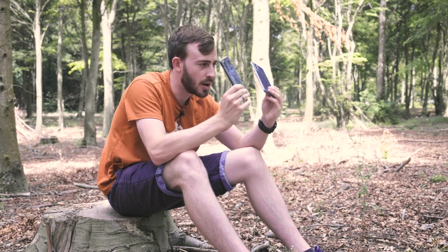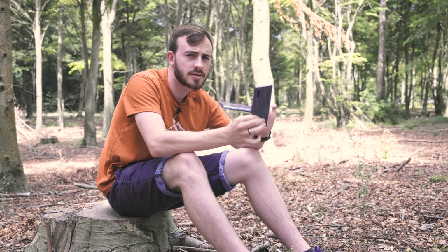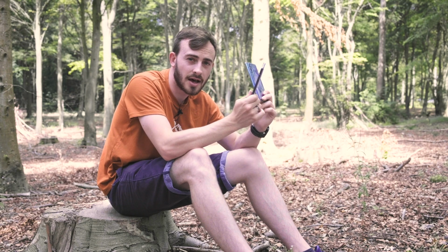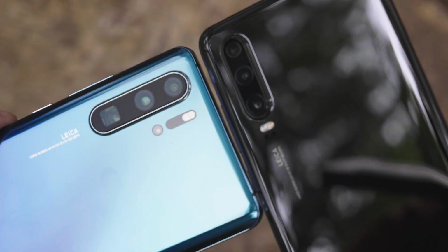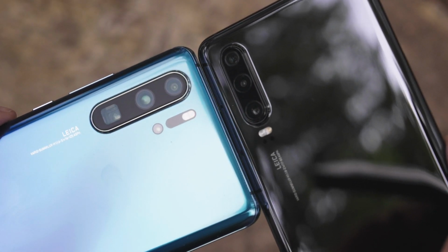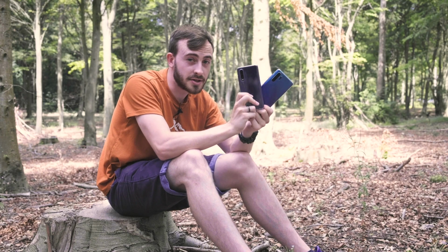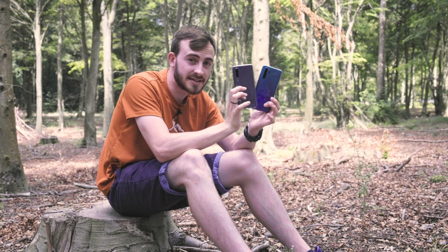So earlier this year, Huawei released the P30 and the P30 Pro, and the main focus of these phones is the camera rather than just the performance. They normally reserve that for the Mate series. However, with the P series, this is where they really push the envelope when it comes to camera capabilities, and compared to the two of them, they're both good, but there are some very big differences between the two of them.